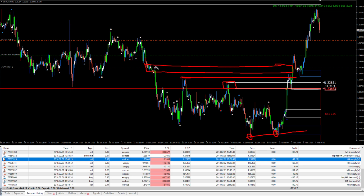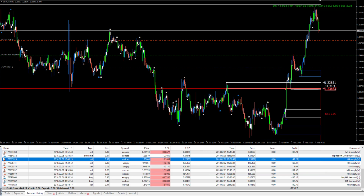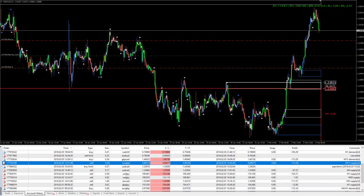And the reason that this is not interesting is, number one, we're reacting at major demand down here at the bottom. Number two, this is very poorly formed supply. So the quality checklist would have failed this immediately. Okay, good. Let's keep moving.